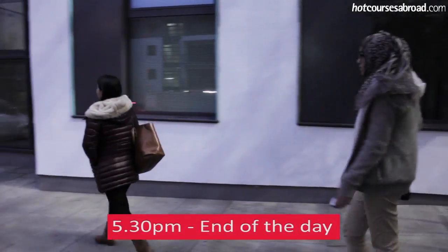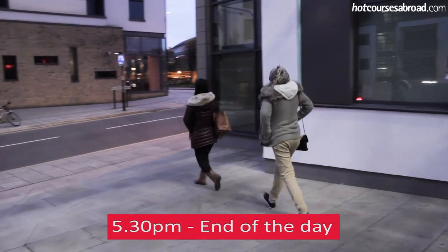Obviously once they've done that, then they're finished and free to go, so they can go off and enjoy Brighton or go home, which I'm sure is probably what most of them do.